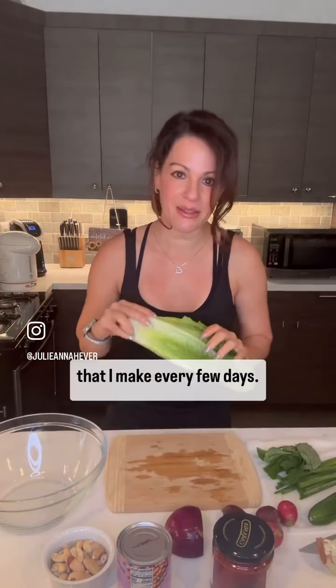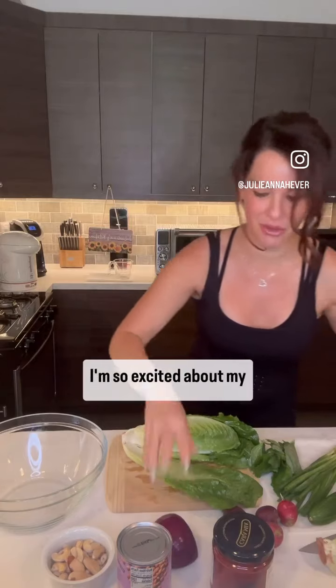I'm going to make my big salad that I make every few days: lettuce, fresh herbs, green onion. I've got some tomatoes and cilantro and jalapenos and red onion and radishes. I'm so excited about my salad.